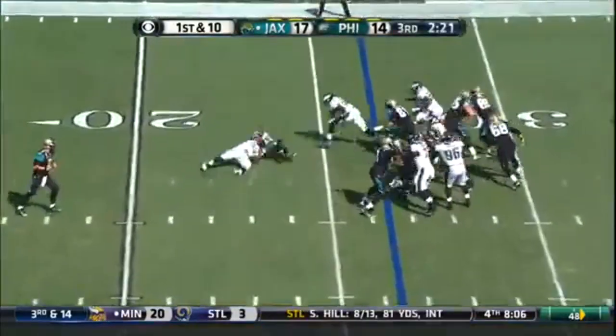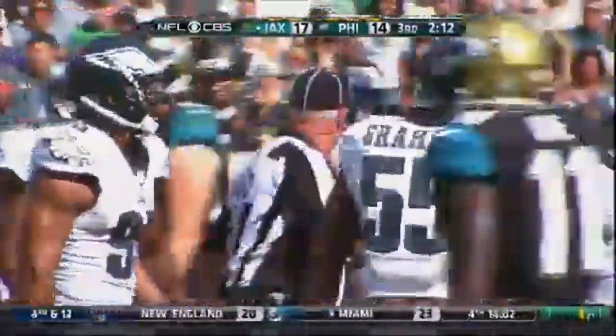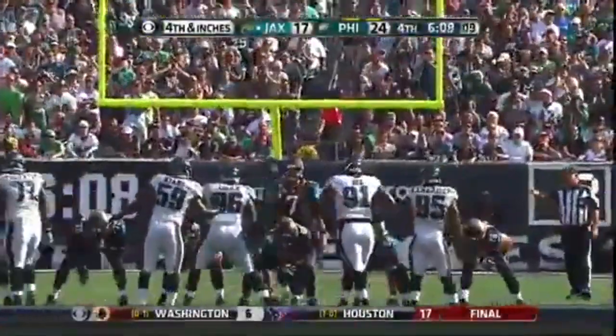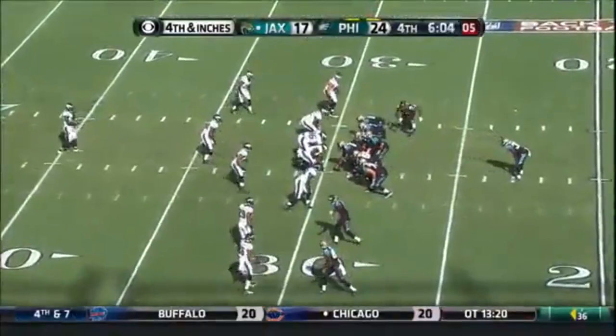So to Gerhard again, and he is stuffed. Brandon Graham, 1st round pick in 2010 out of Michigan. And it probably should have been a penalty as well. Guys, they're going for it here with 6 minutes to go from their own 29-yard line. 4th and inches.